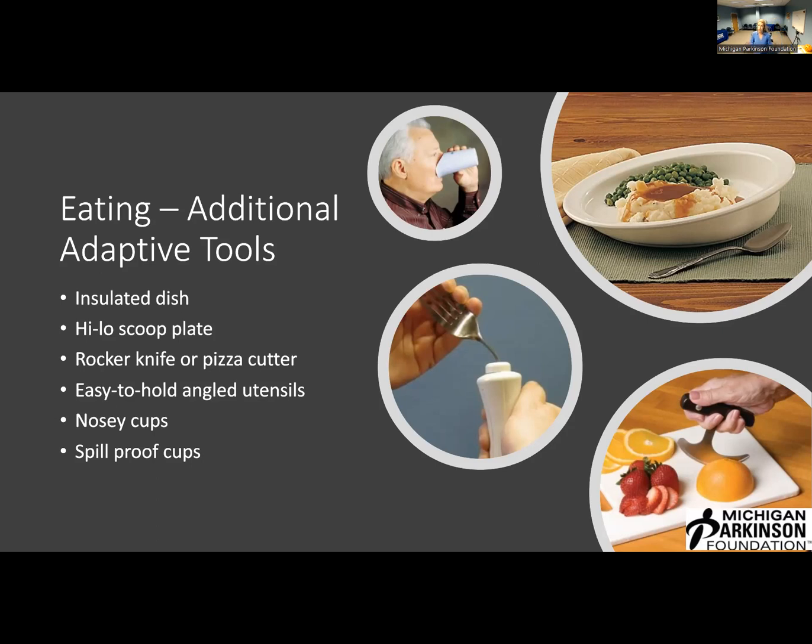There are also easy to hold angled utensils that could make your mealtime easier, especially if you have visual, spatial, or depth perception difficulties. Nosey cups, which is the man drinking from the cup in that figure. These really help because it makes it easier to drink fluids without tipping the head back as far. We know that the chin tuck helps with swallowing. Do not try to overextend your neck while you're drinking or eating. And there's also spill-proof cups that won't leak if they're dropped or tilted too much.